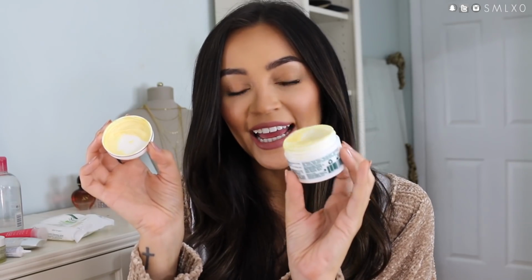It has this bright yellow texture, and the smell of it is very medical, like a medical grade product, like it smells like a hospital or something, which I don't love, but I feel like this definitely works. It's supposed to be a hydrating cream with exfoliating properties to help soften, smooth, and brighten skin.